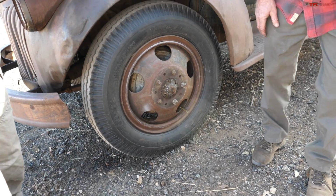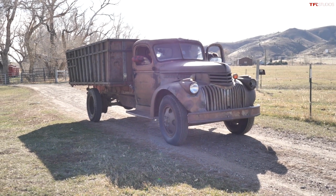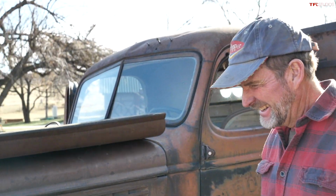Now, David, do you have a title for this truck? Oh yeah. So if you wanted to, you could probably register it. Oh yeah, I had it registered for years and years. What do you think the top speed is on it? 37 and a half. 37 and a half. I love that. Did it serve its purpose well for you? Was it fast enough and hauled enough to get you done?